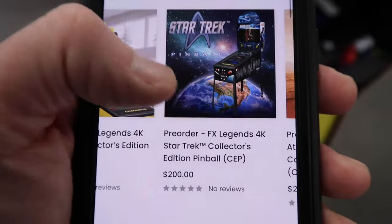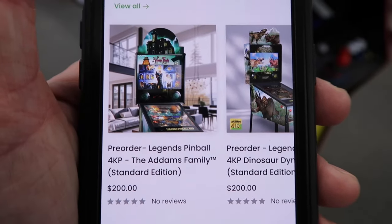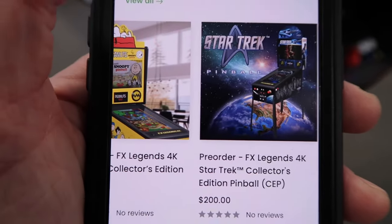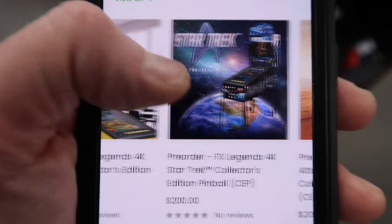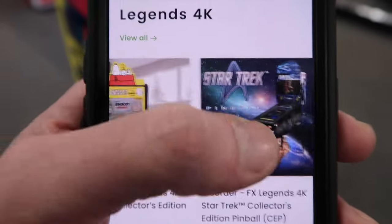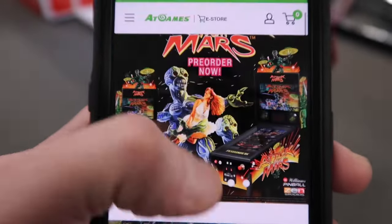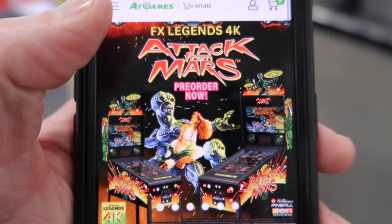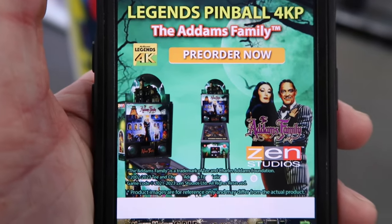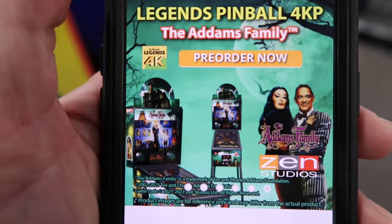That included shipping. If you pre-ordered any of these, would you regret, let's say I did Addams Family, or Dinosaur Dynasty, Peanuts, would I regret not going Star Trek, Attack from Mars? What if Back to the Future comes out? I think it's too early for me to decide right now, because I'm not sure. Addams Family is the only one that if you have not pre-ordered, we could still get by 3/31.